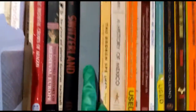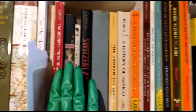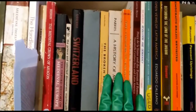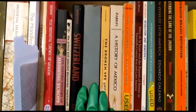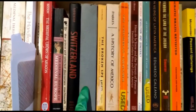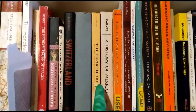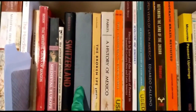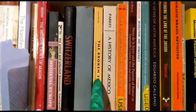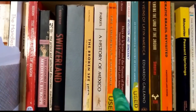All right, this unlabeled book. So now we transition from Spain and the medieval age into Latin America as Spain begins to explore. This unlabeled one is Bernal's History of the Conquest of Mexico. And then right next to it is Broken Spears. So this is the Spanish side of the Conquest of Mexico, and Broken Spears is the Aztec side of it. History of Mexico, what it says on the tin.